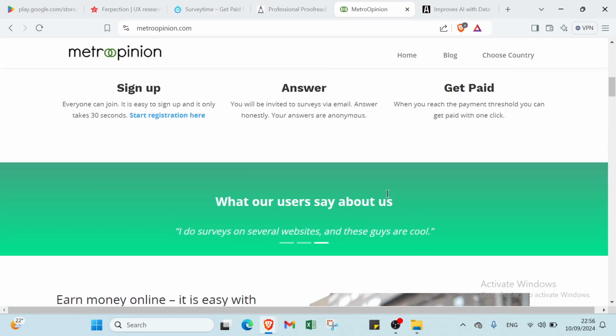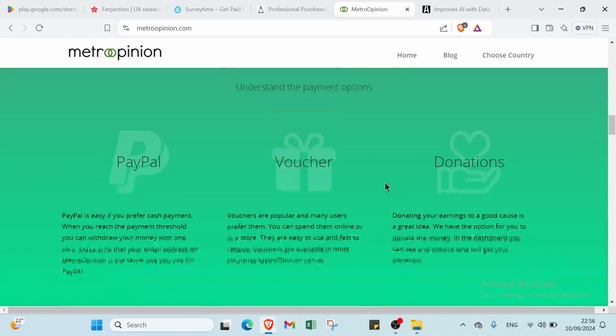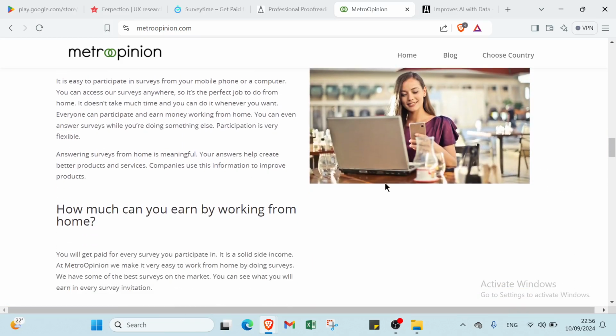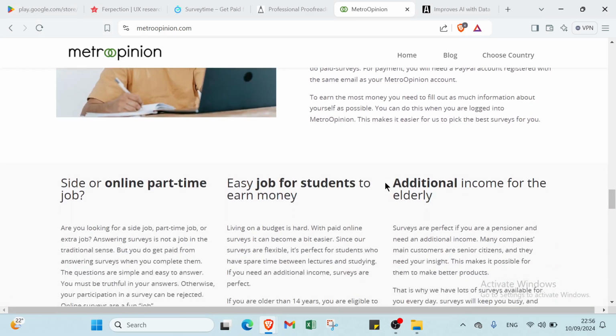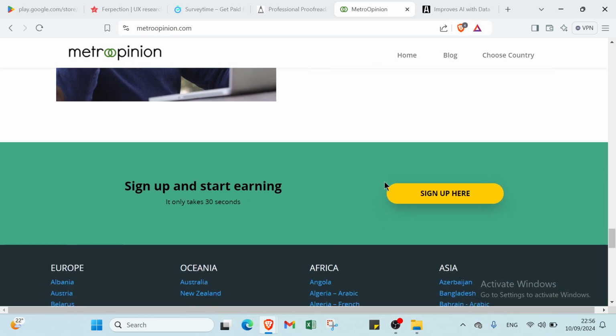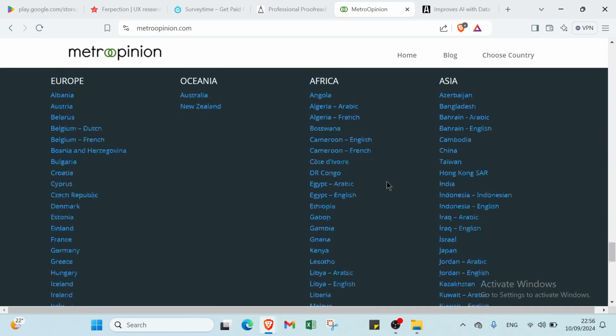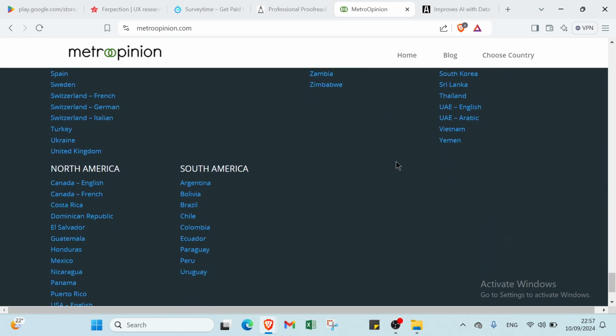To make money on Metro Opinion, you have to start by signing up for an account on their platform, which offers paid survey opportunities. After registration, you will receive invitations to participate in surveys tailored to your demographic profile. Each survey you complete will earn you money, and Metro Opinion typically provides a range of topics for various interests.